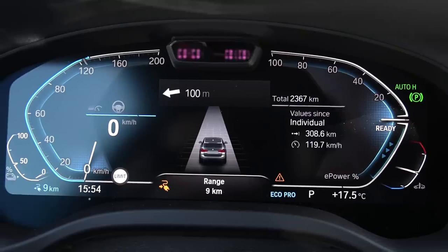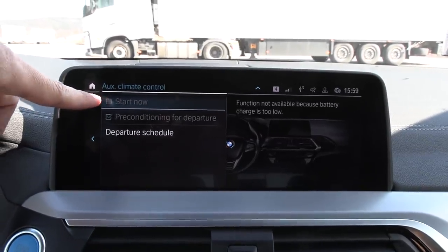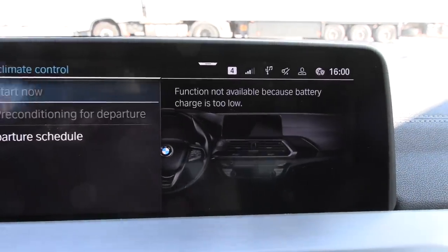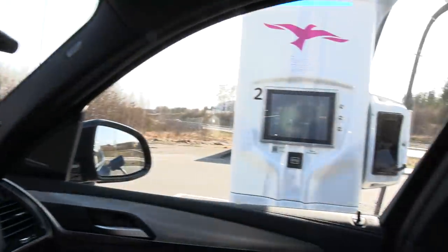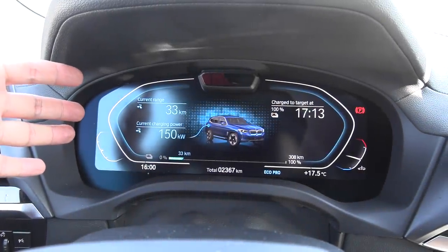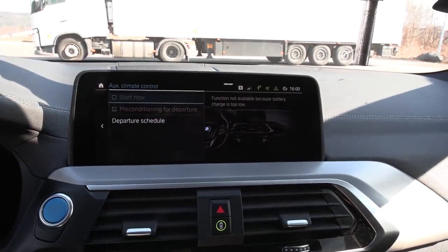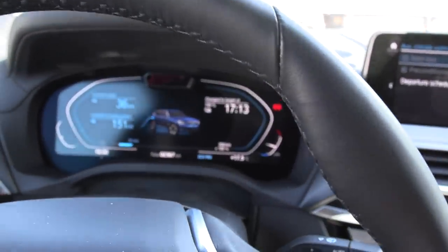I will look closer at it by the end of the video, but I have a little complaint about this car already. You see here, auxiliary climate, they still call it auxiliary, but you can't start preheating or pre-cooling the car now. It says that this function is not available because charge is too low. Well, buddy, we are at Ioniq here, DC Ultraschnellladen. We are getting 150 kilowatts. Can't you just spare 1 kilowatt for air conditioning? It's getting pretty hot in here now. I thought they would have fixed this. This was the problem also with the i3, which has a small battery, understandable. But in the iX3, they still haven't fixed it.